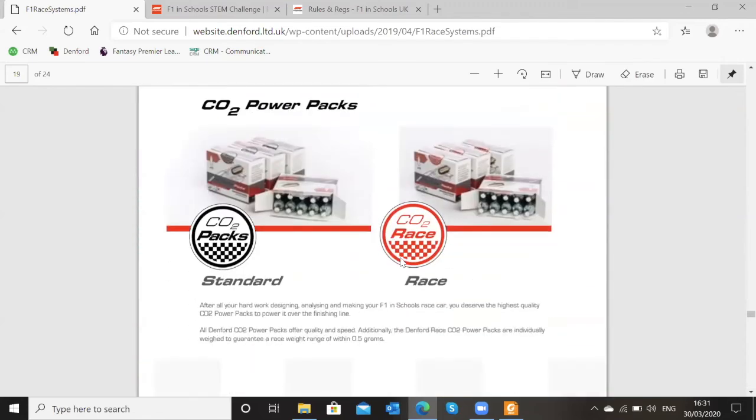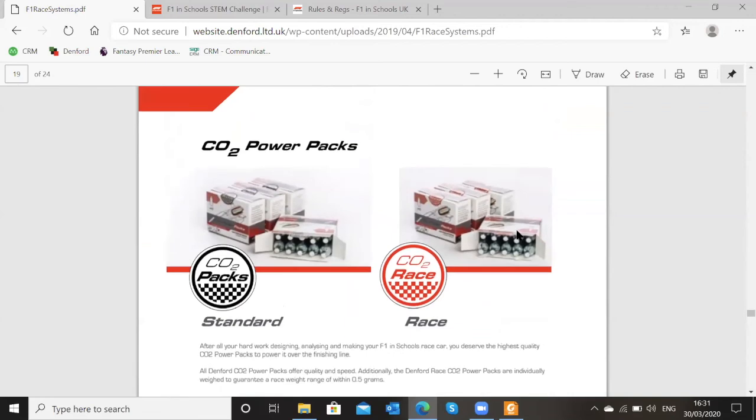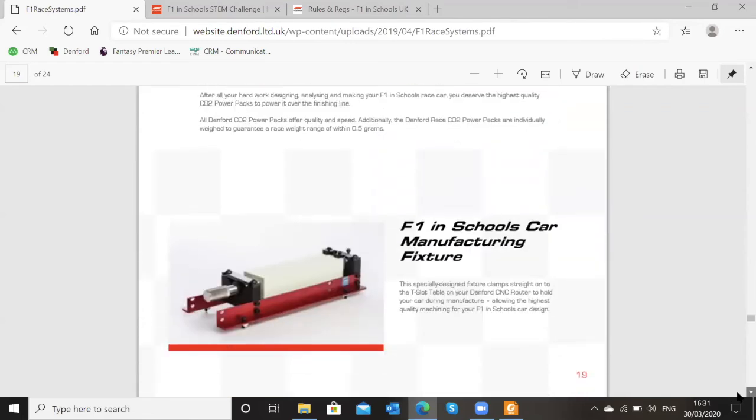And then these are the power packs, so the standard and the race. So the difference between the two is that the race ones are individually measured to be within 0.5 of a gram of each other, whereas these, even though it says 8 gram on the box, it could be 8.2 gram or it could be 7.8 gram and the rest of it, or 6 gram. Someone could put a wrong one in.